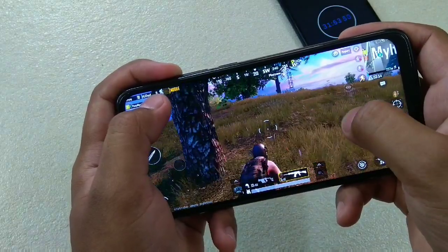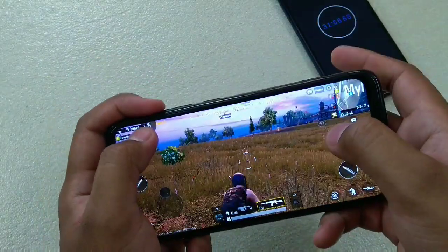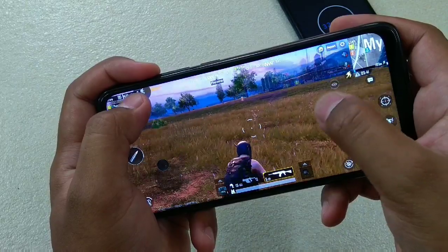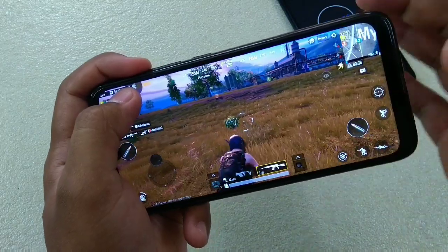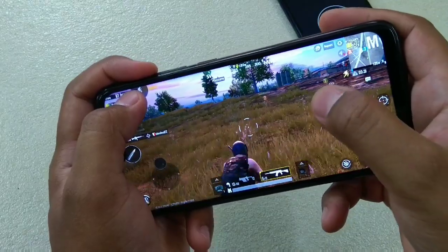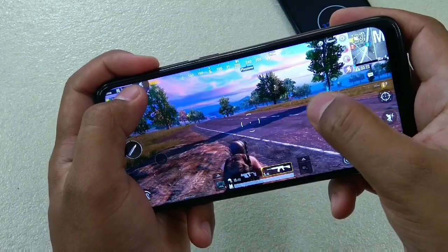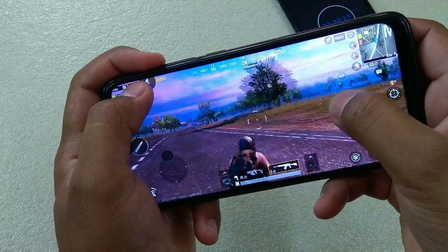And one thing I would like to tell you is that after I completed around 20 minutes, I observed that there is a bit of lag. I can't say that it is too significant, but it is there. Maybe it is because of the increase in temperature. So we'll be checking that, because I haven't checked the temperature, because when we started it was 38. So we have to check whether there is any kind of overheating. But yes, there is just a minimum lag kind of thing.